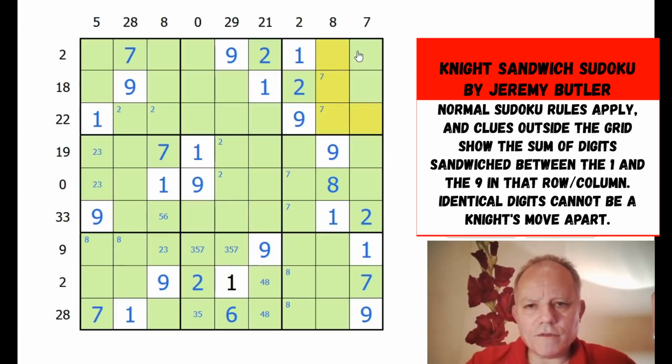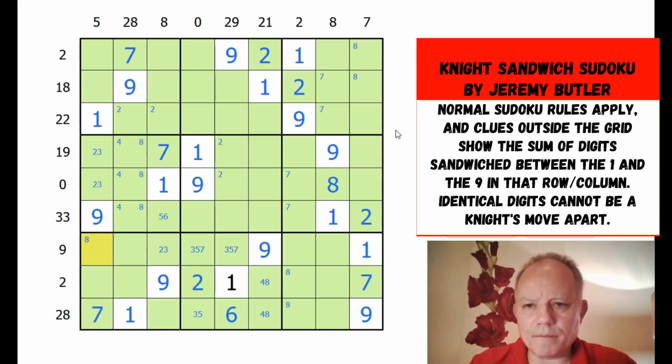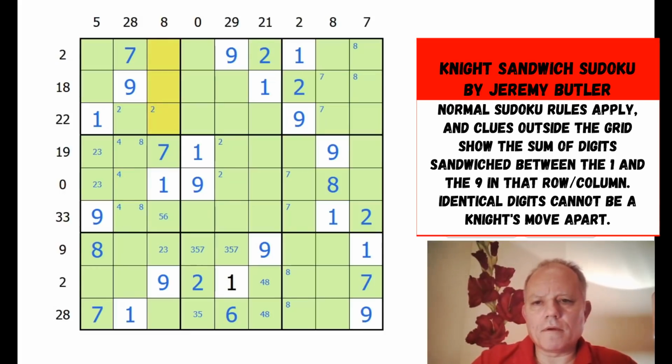8 again is ruled out of all those, so 8 must be there. Maybe I'm going to have to look at those 7s again and try and work out what was going on with them. 4 and 8 in this box must be in these two, in this column. That stops this being an 8, so I can place an 8 there. That 8 could never be 8 because of those two. 8 up in the top box must be in one of those 3.